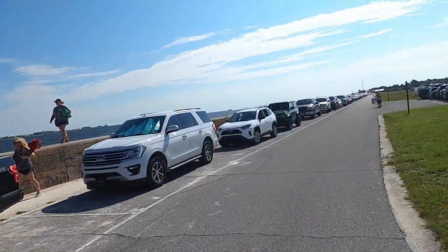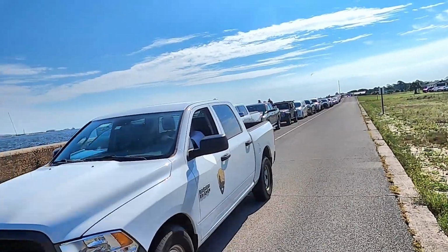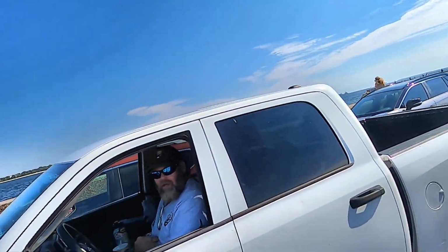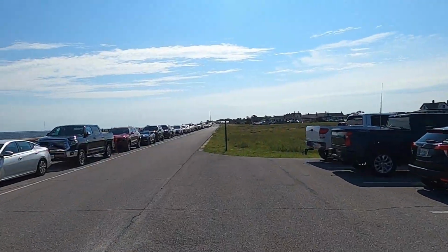Crowds are arriving. What do you guys do about that? The Blue Angels flying today. Oh, I know. I know. That's what the crowd's down here for. Look at all the cars.